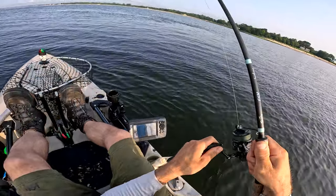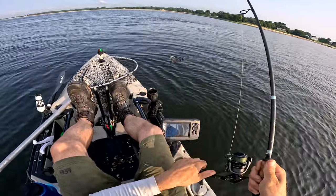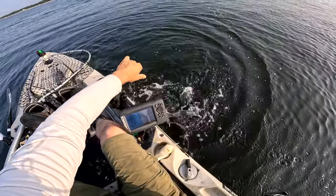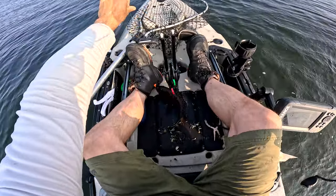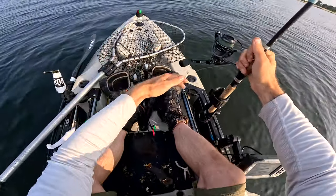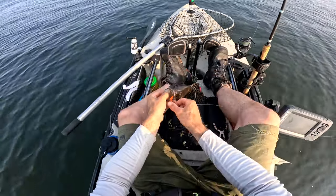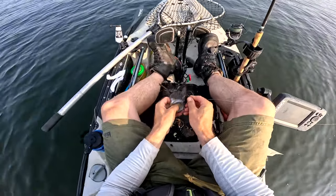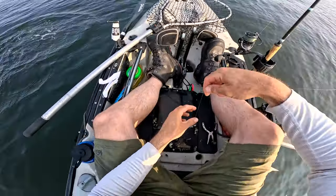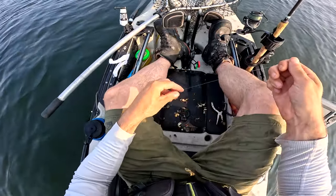They're decent size. It's just having trouble getting a keeper. That's a nice sea bass. They're all pretty nice. Just that 16 is, you'll know. I think this is another 15. That's like 14. They're definitely here. Starting to mark them pretty good.